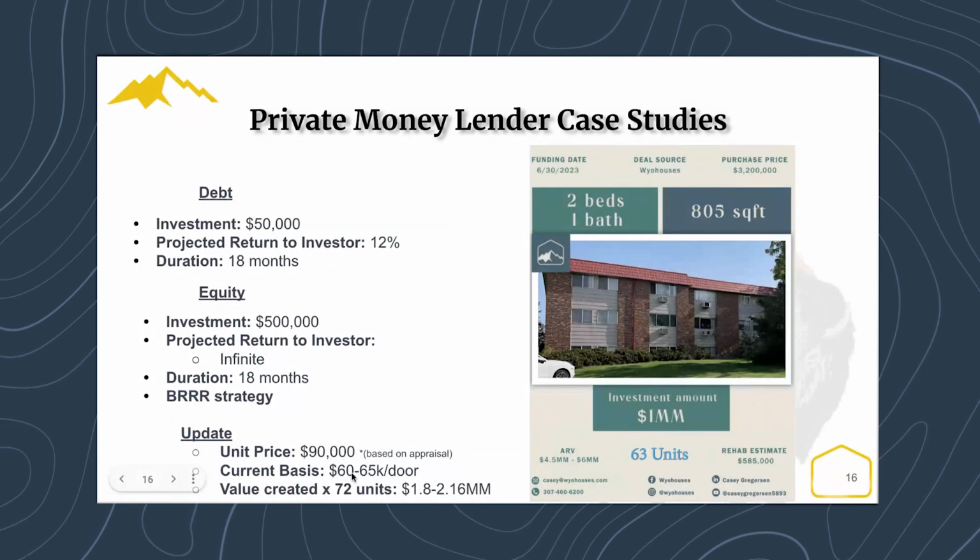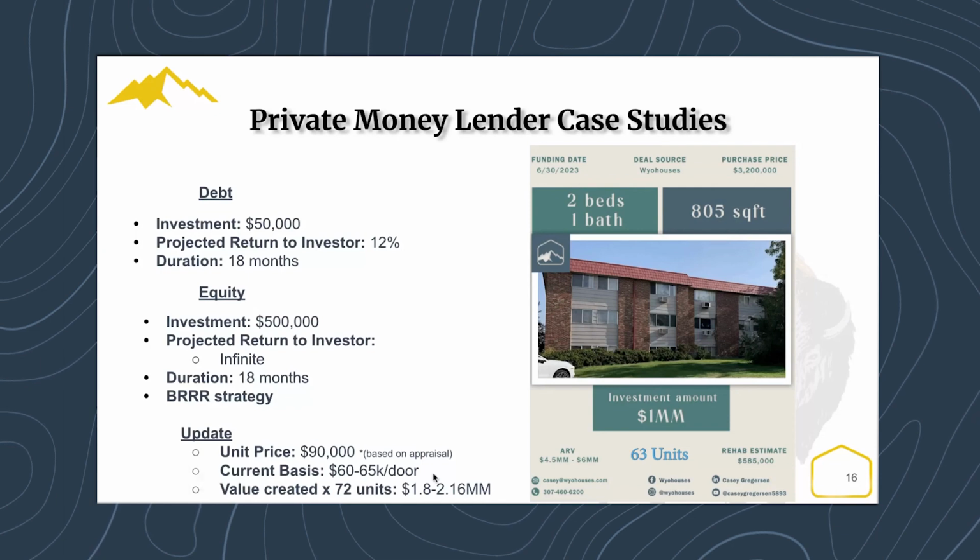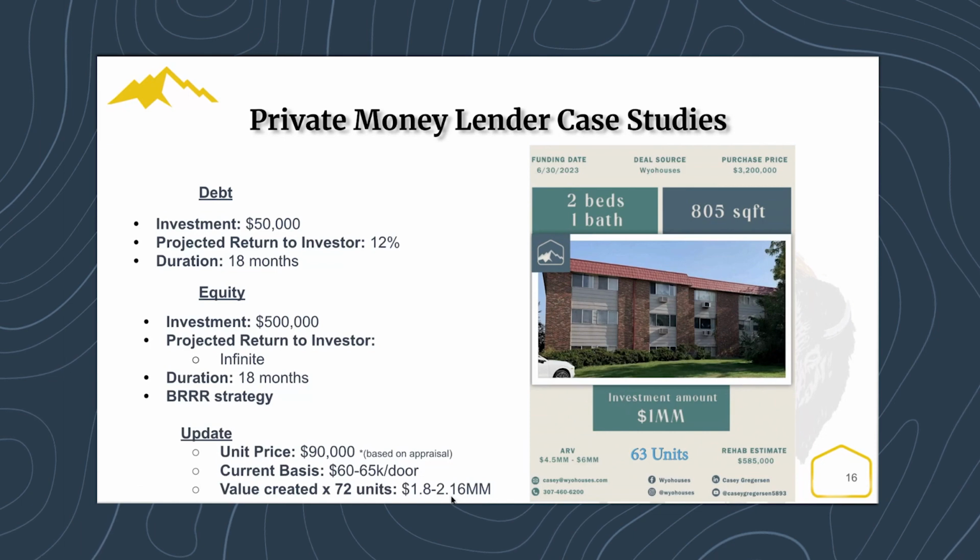And our basis, or the amount of cost we've got into each unit, is around 60 to 65. So if you multiply that out by 72 units for this full building, that's roughly $1.8 to $2.16 million in equity. Again, that was by us buying right, fixing it up, and creating a ton of value.